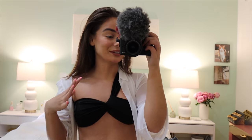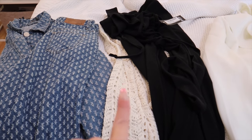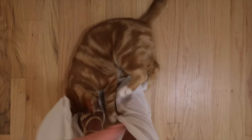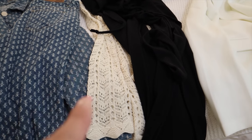You guys, everything I picked up from Nasty Gal this time is literally black, white, neutrals, very easy staples in your wardrobe. So obviously this black bikini, the white long line top, and then I have some denim. I have another swimwear to show you, a black outfit, a white blazer, everything is very much staples for your closet. So I'm gonna try on the next swimwear cover up now.